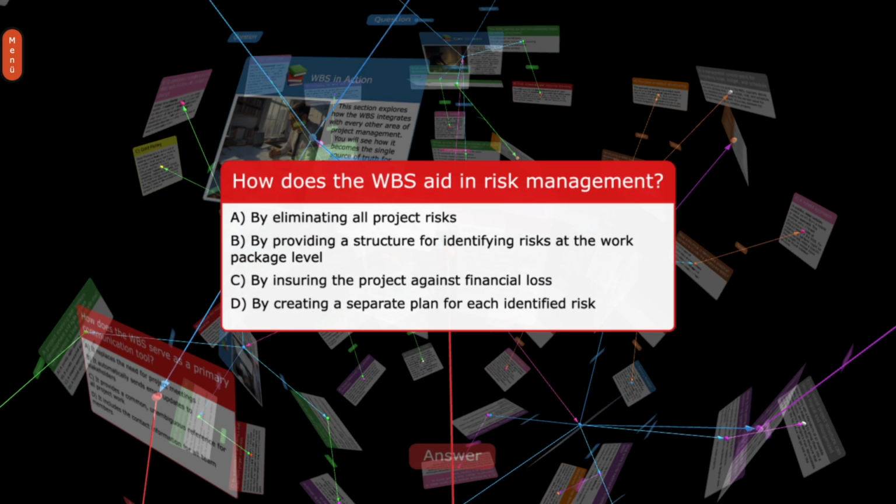How does the WBS aid in risk management? A. By eliminating all project risks. B. By providing a structure for identifying risks at the work package level. C. By ensuring the project against financial loss. D. By creating a separate plan for each identified risk.